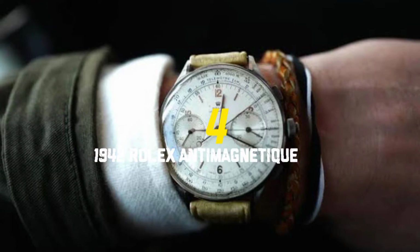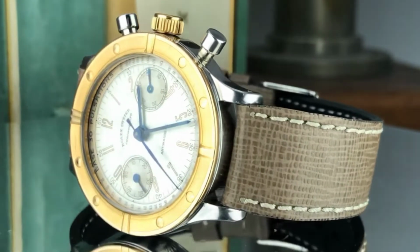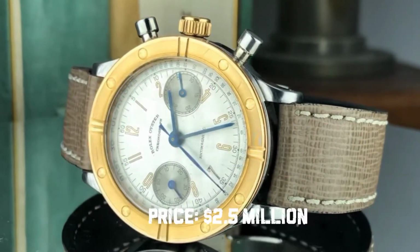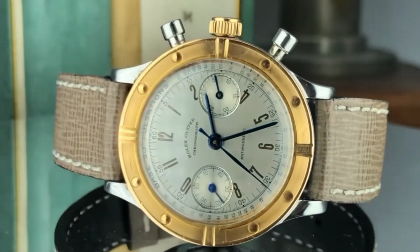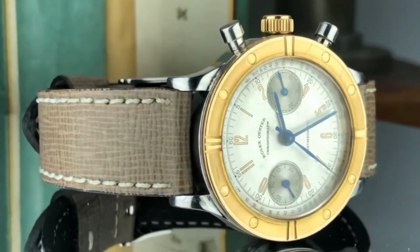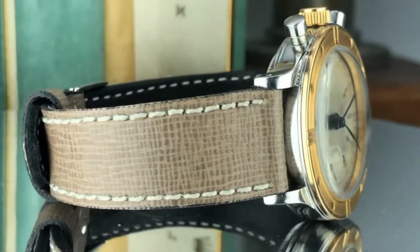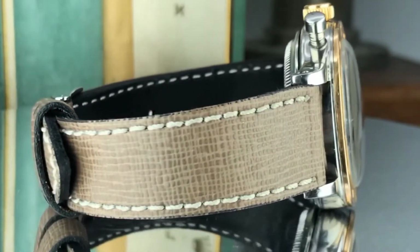Number 4. 1942 Rolex AntiMagnetic. Price: $2.5 million. The 1914 Rolex AntiMagnetic, reference 4113, is another expensive vintage watch that was sold for $2.5 million at the Phillips auction house in Geneva, Switzerland 5 years ago.